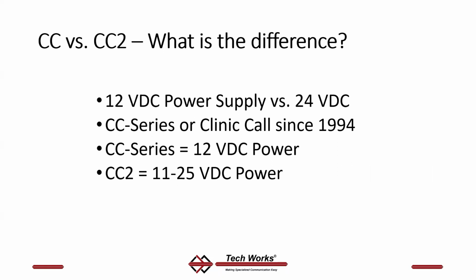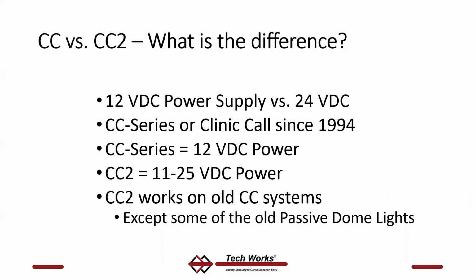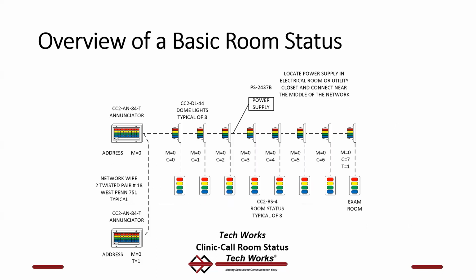Why is that significant? Because you can plug a CC2 product into an old CC system and it'll work just fine. It's not that CC2 has to have 24 volts to do what it does, but it works better on 24 volts. But the smart stations will also work down to 11 volts, so on 12 volt systems. So you can plug them into old systems. The danger is the old passive dome lights. We made some old dome lights with old style LEDs. They weren't as bright, they weren't as nice as our new dome lights, and they ran on lower voltages, and they will not work with the newer dome lights. The newer dome lights need more power. Just basic design, we couldn't make those backward compatible. Doesn't happen very often, but it is something to consider.